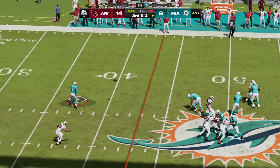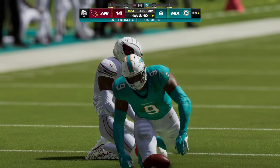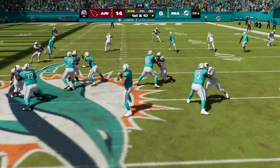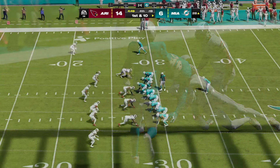Tua looking to throw on 3rd and 2. Able to find the open man. That's complete. And they're going to have another first down as the tackle's made here at the Cardinals' 28. 17 yards on the pickup there, and the drive will continue. When this offense can get their tight ends involved, they can move the football. Here, a nice route, able to look it in, and picks up the first down.